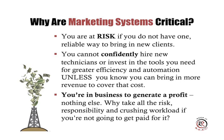You're also, I should remind you guys, you're in business to generate a profit, nothing else. So why the heck take all the risk, all the responsibility, the crushing workload, the worry, the anxiety of running a business if you're not going to get paid for it? And you can't get paid for it if you don't have marketing, if you can't bring in clients.